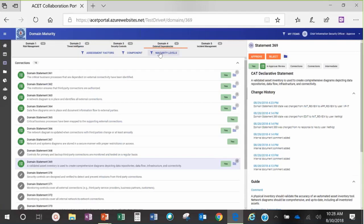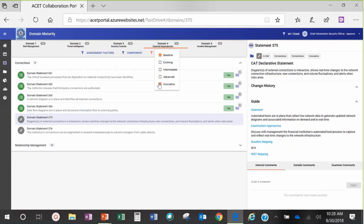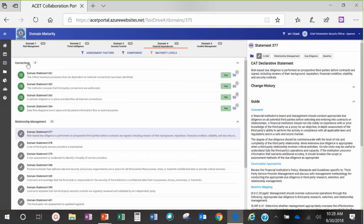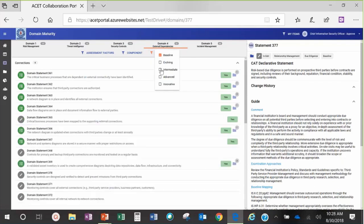While on this page, I do want to point out that you were capable of filtering these items. So if you only wanted to look at the baseline maturity items, we would get down to really just 4 in connection types. For example, it's a way to focus your work to a particular level. The NCUA actually does recommend starting with baseline, and then after you're well through that, coming back to the other areas.